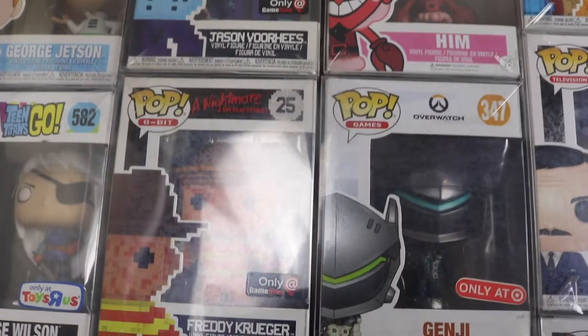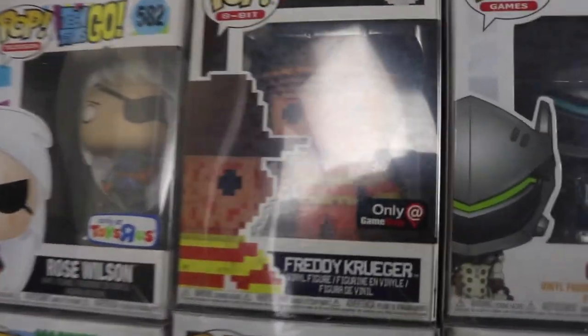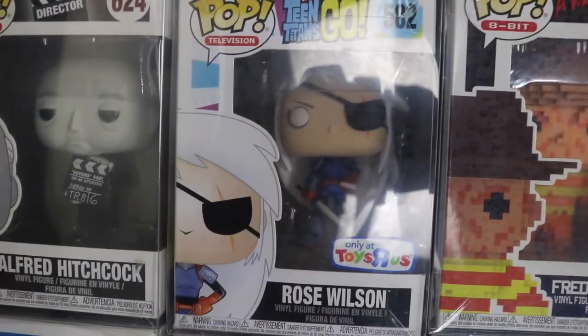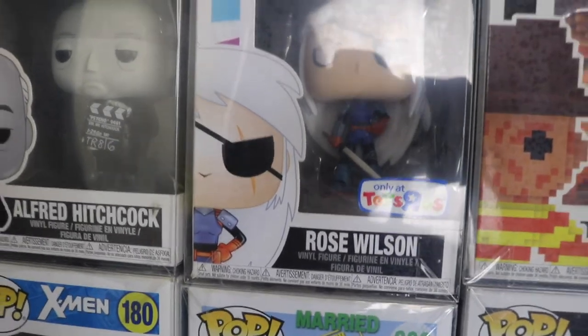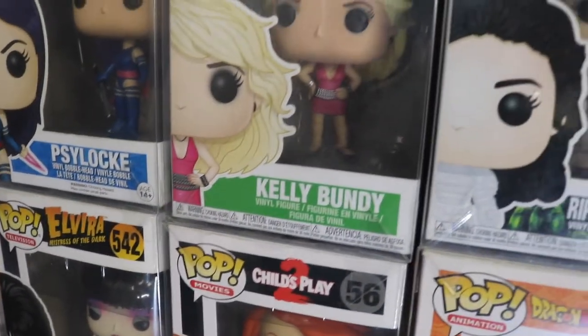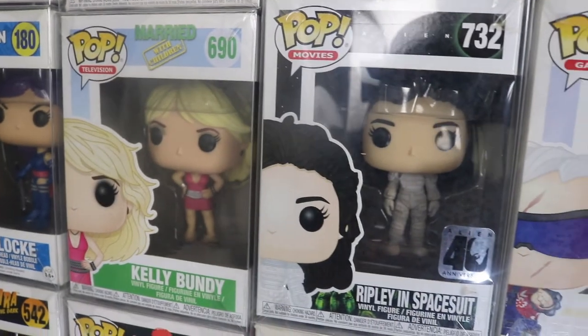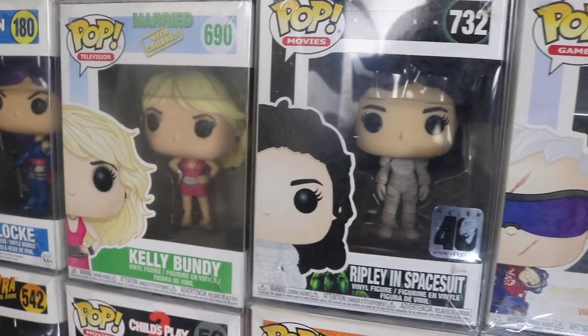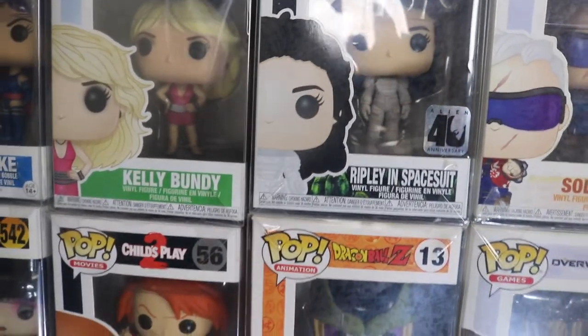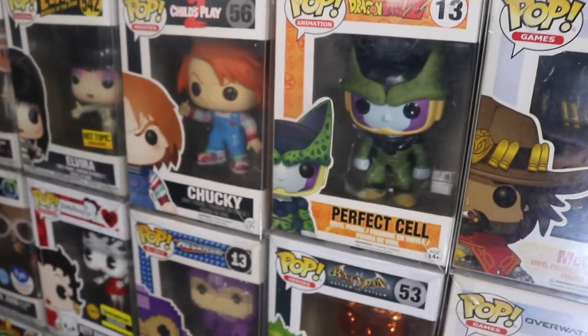Next to him, down under, we got Freddy 8-bit. Let me try to block the light. Freddy 8-bit, Tara. Not Tara, I'm sorry. Rose Wilson. Then we have Kelly Bundy from Married with Children, chilling from Ripley in her spacesuit. This is the Alien 40th Anniversary Edition. Then we got Chucky, Child's Play 2.